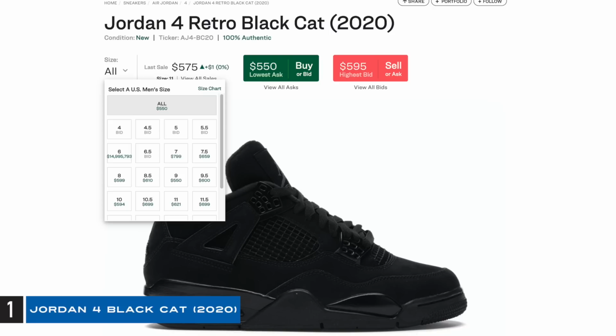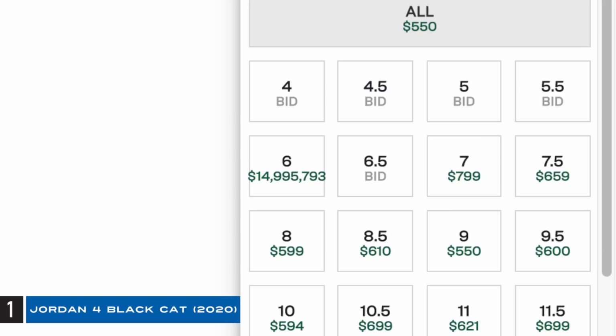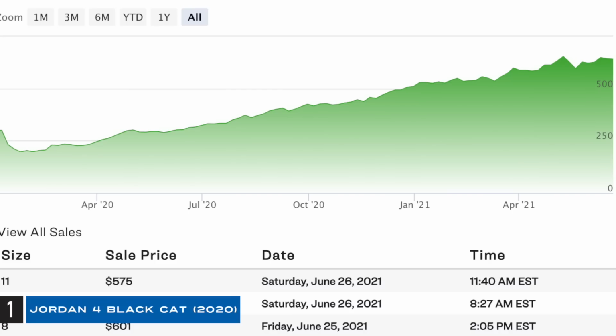As of June 2021, the Jordan 4 Black Cat does not mess around. You are now looking at $600 minimum. Size 10.5 and 11.5 are at $700 lowest ask. Look at that size 6 in men's. Does that even exist? $14,000? Of course we know nobody's gonna pay that.